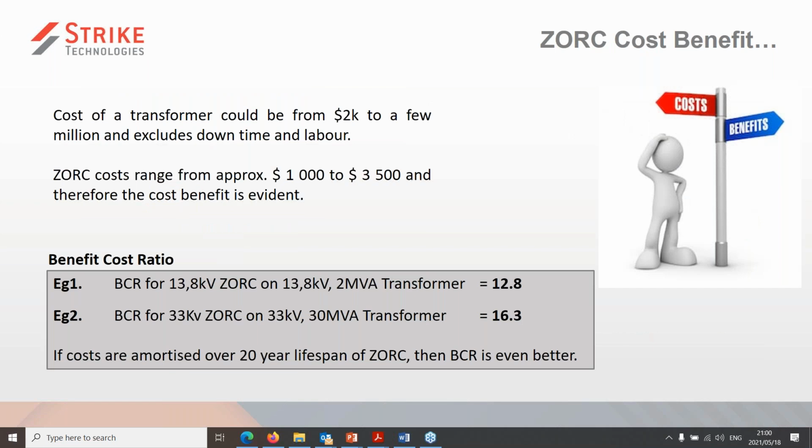The cost benefit of the ZORC: we talk about the benefit cost ratio, and I've given an example there of the 13.8 kV unit that we've calculated at 12.8, and for the 33 kV ZORC at 16.3. What that simply means is that if you have a benefit cost ratio greater than one, you're getting the full value and more out of that product. If you have a look at the cost of the product versus the replacement or the repair costs, et cetera, your benefit cost ratio is extremely favorable with the ZORC, especially if you amortize the cost of that ZORC over the lifespan or the predicted lifespan of the ZORC. The numbers are extremely favorable.